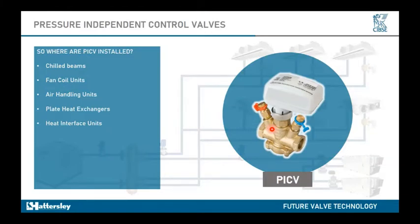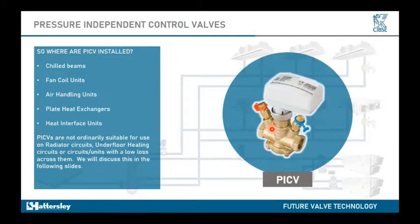So PICVs themselves, they can be installed in various locations and various pieces of equipment, from chilled beams to heat interface units. One thing I will just mention here is PICVs in terms of radiator circuits and underfloor heating circuits are not really suitable, especially if it's a traditional TRV head and lockshield valve. What happens is the PICVs and the TRVs will fight each other. The TRVs will obviously get to room temperature and start closing, and the PICV will try to maintain a constant flow to that area. So therefore we have that hunting between the two valves.